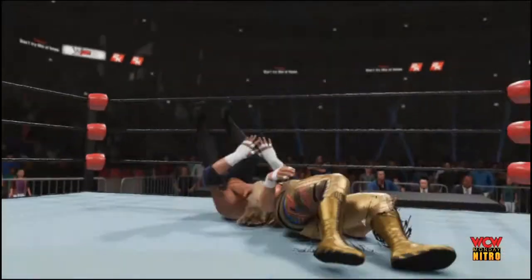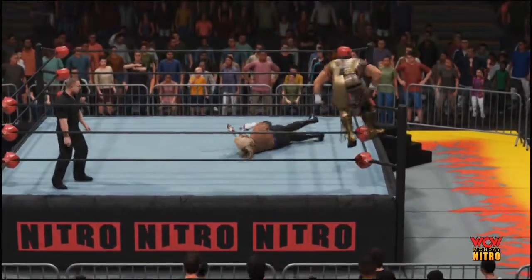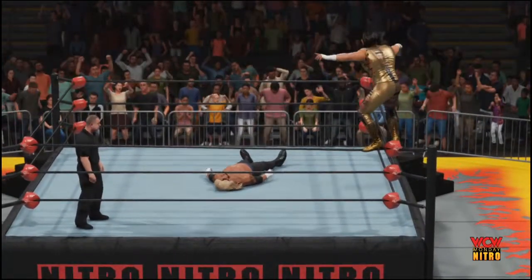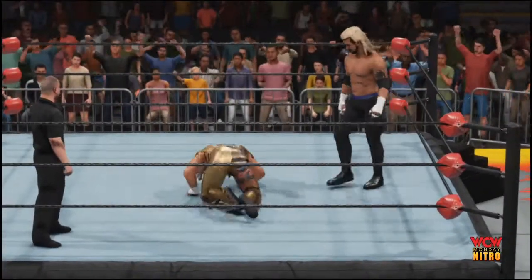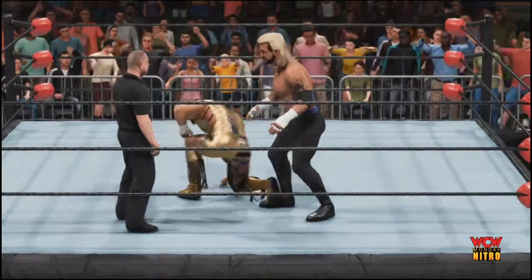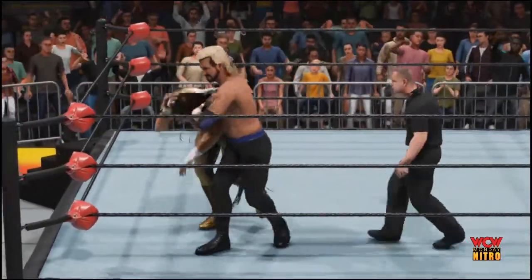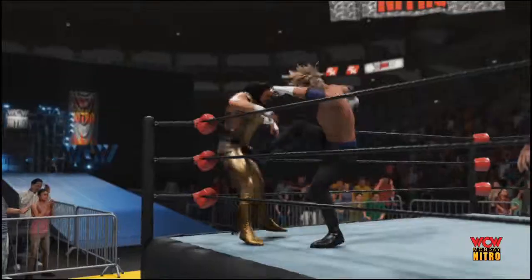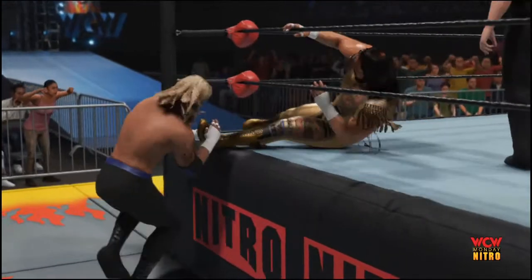Setting up for a neckbreaker. Randy Savage is going up a second time. Move there. I don't know what made him think that was a good idea. What a punch! Oh, this does not look good.